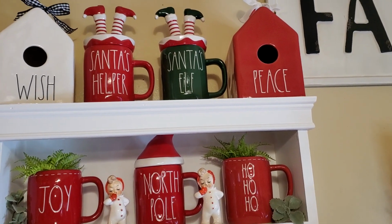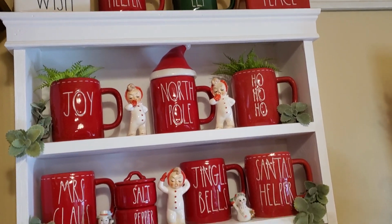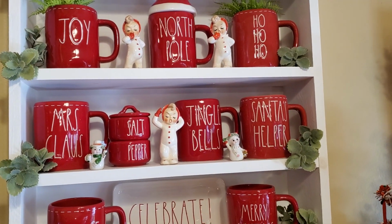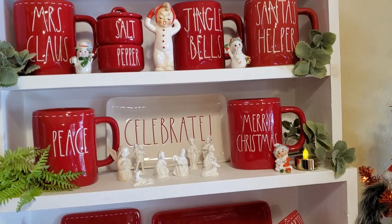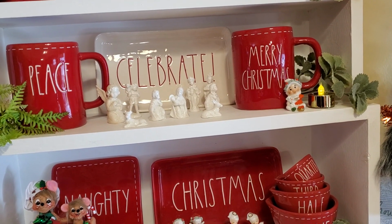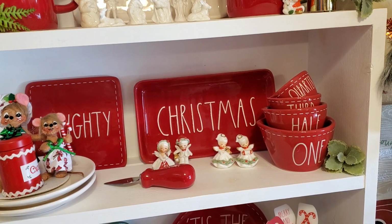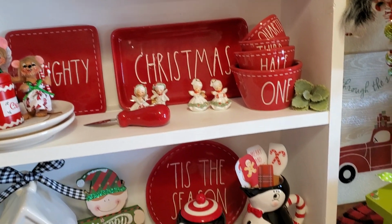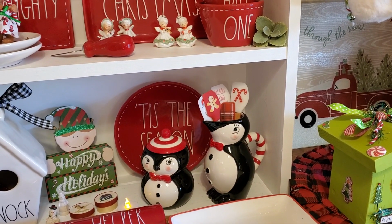A friend helped us get the piece and the Santa's helper and elf. And on this shelf I have a lot of our little vintage pieces too. Little figurines and this wonderful little bone china nativity. They're all vintage little pieces. And that was a Joanna Parker set that a friend got us.